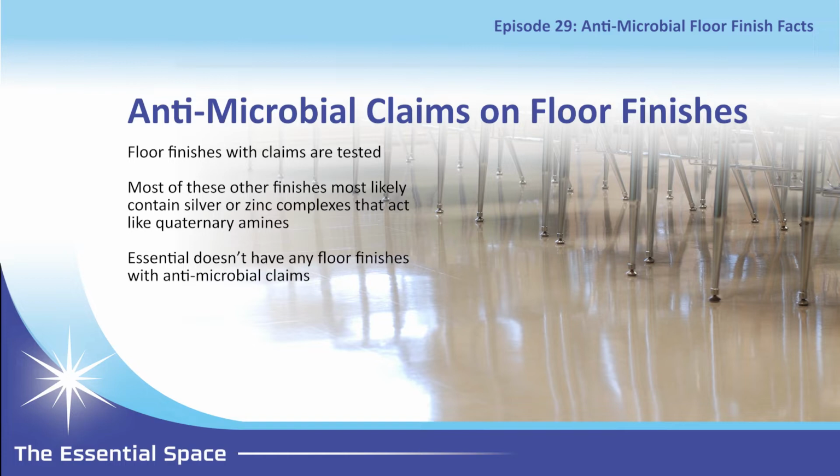Generally, the best that we can tell, it either contains some sort of silver complex or some sort of zinc complex. Those will act the same way that the quaternary amines do. They're both positively charged, and they will disrupt the bacteria's metabolic functions, thereby killing it. Currently, we at Essential do not have any floors that have the antimicrobial claim in them. Okay, I just want to make sure we know that going forward.